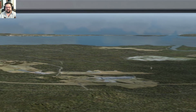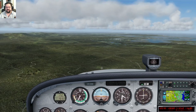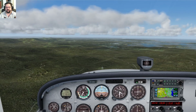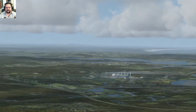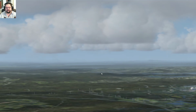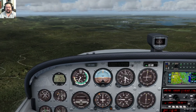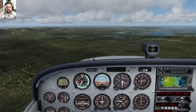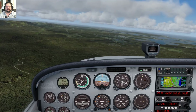There goes Warnervale, behind us. Just trying to stay about 5 miles away from it at least. So tracking straight ahead. I'll probably attempt to avoid the power station. Just might fly over the top of it. We'll track the road over there a bit.